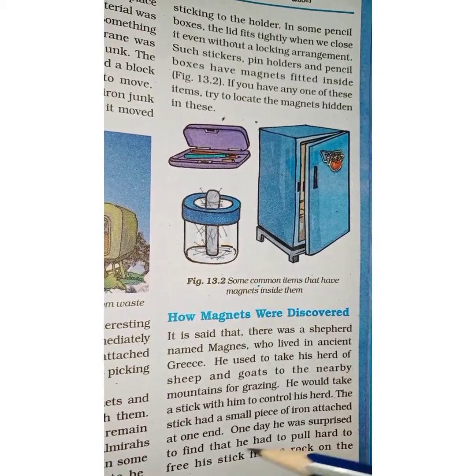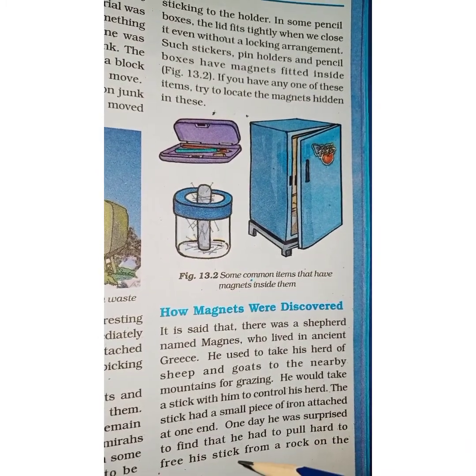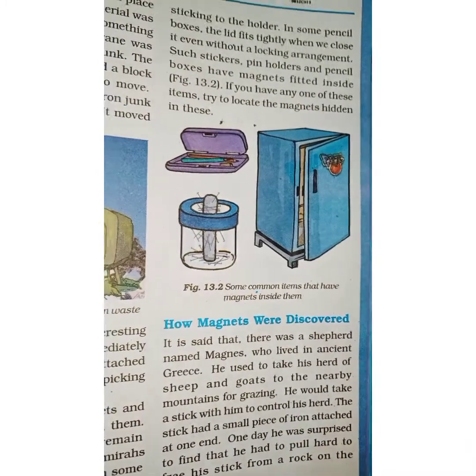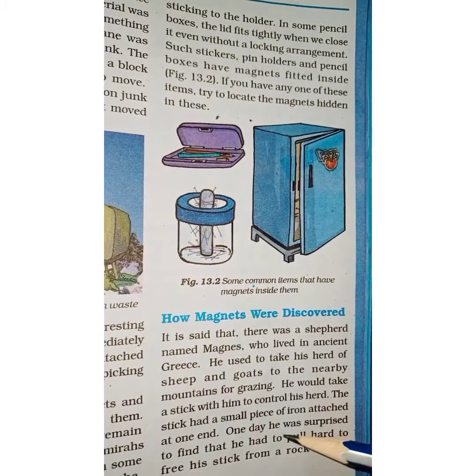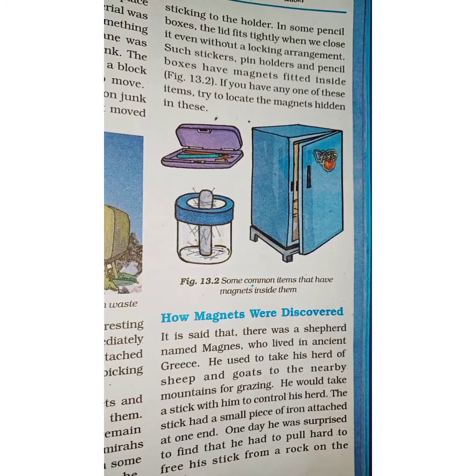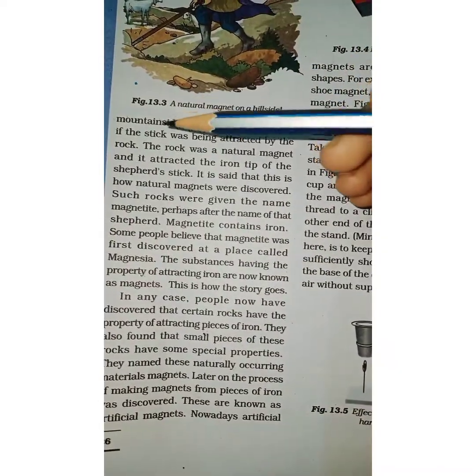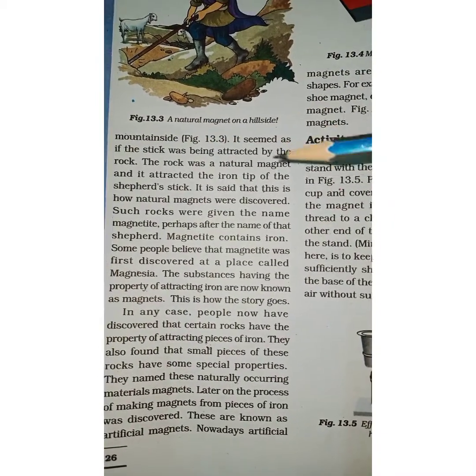One day he was surprised to find that he had to pull hard to free his stick from a rock. As he was moving around, one day it was very hard for him to free his stick from the rock on the mountainside. So it was very hard for him.